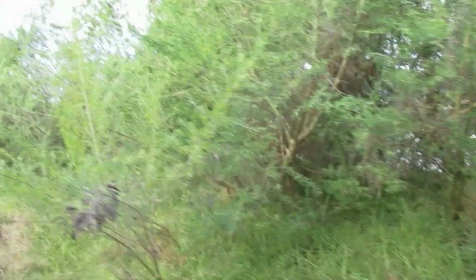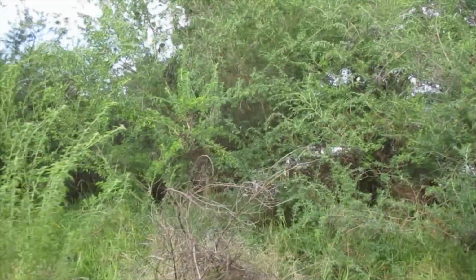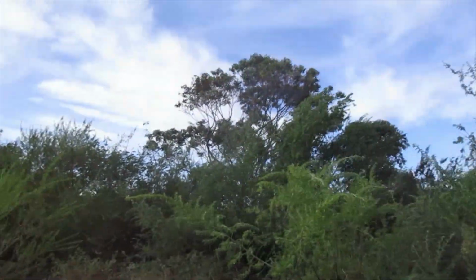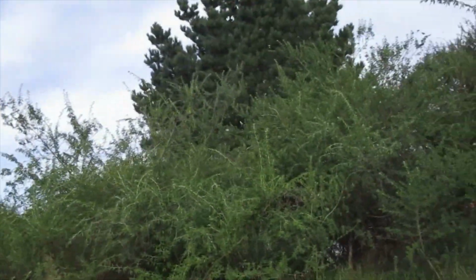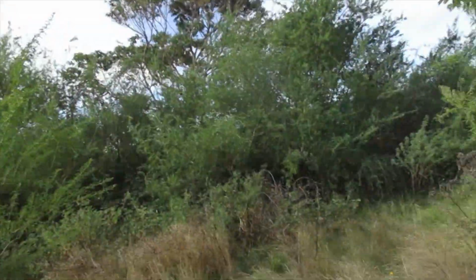So we've got this nice hilltop here. And as you can see, more tree lucerne, which is ideal for underplanting. Also, there's a eucalyptus tree and a pine tree as well. And these should definitely be kept because they offer quite a lot of shelter, because otherwise the wind just rips through here.